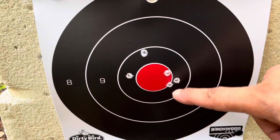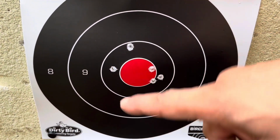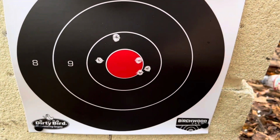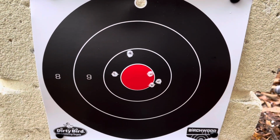So as you can see, somewhere around a half inch. Now, more likely these two, I might have pulled them. I might have one pulled, one flyer, but that's the outcome. Later on, we're going to be trying these out with some different pellets as well.